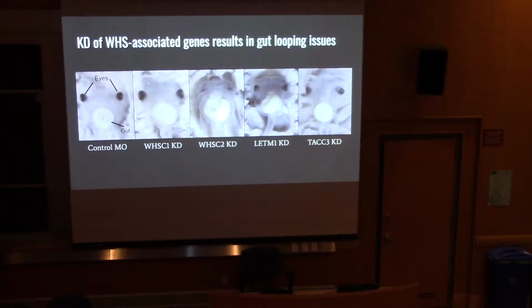So to get into my data, the first thing I wanted to do once I had a complete set of stage 45 embryos was do a qualitative assessment of whether the embryos either had a phenotype, so their gut was miscoiled, or didn't have a phenotype, so they were normal. And what I noticed when I looked through all of the different conditions was that while most of the WHSC1 knockdown and TAC3 knockdown embryos were coiled normally and very similar to the control, many of the WHSC2 knockdown and LENM1 knockdown embryos had miscoiling issues.